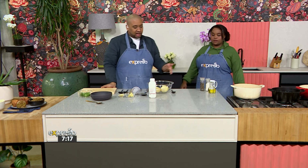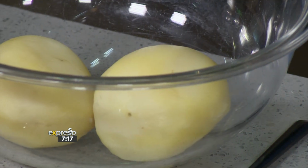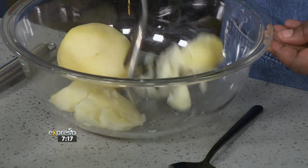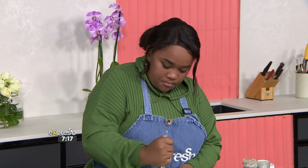So cool, potatoes going, samp going. This is our done potatoes. This is what you'll get once your potatoes are cooked. They must be super soft. So what you'll do... Chef B coming through with all that strength. Mashed it up. Make sure that you mash it up.